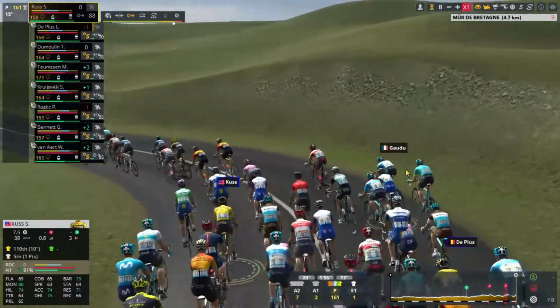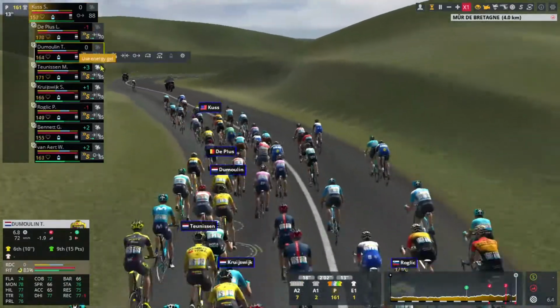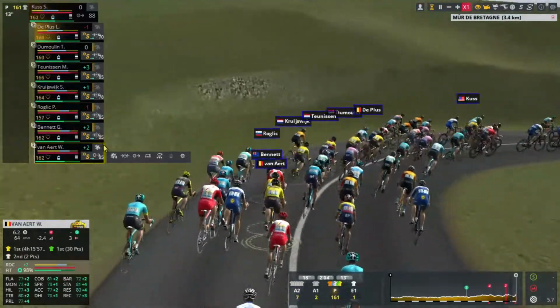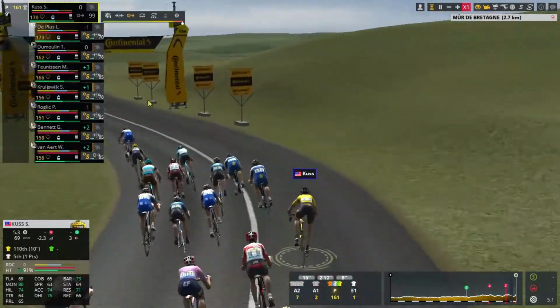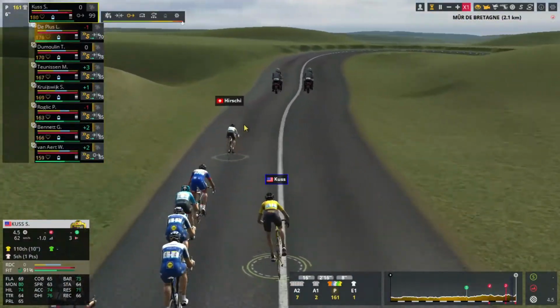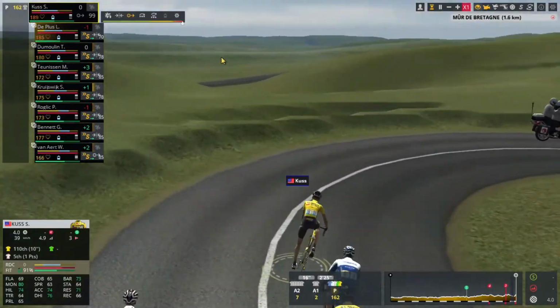So Mark Hirschi's still up there, all on his lonesome, and we don't have that long to go till the end of the stage, and we're still almost getting sorted. Okay, we gotta get to the front of this field right now with 5K to go. Catch Hirschi. Here we are, we're almost on the climb.